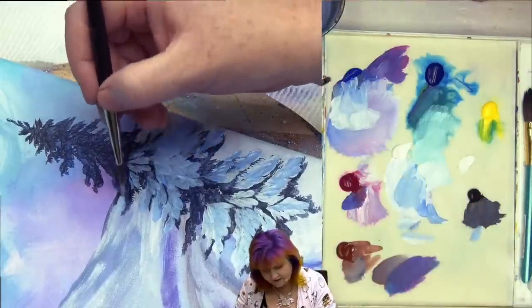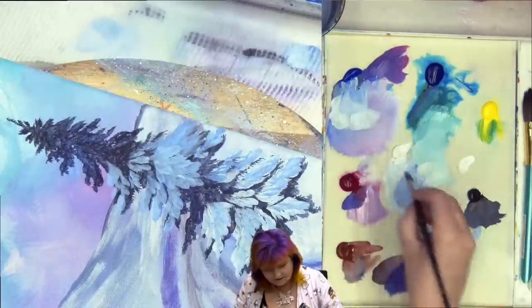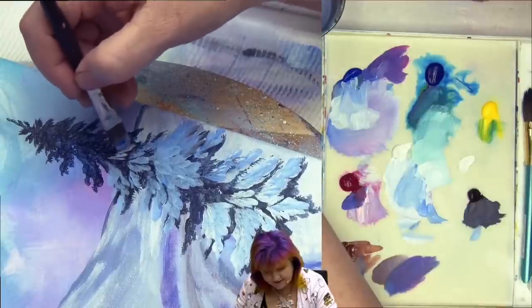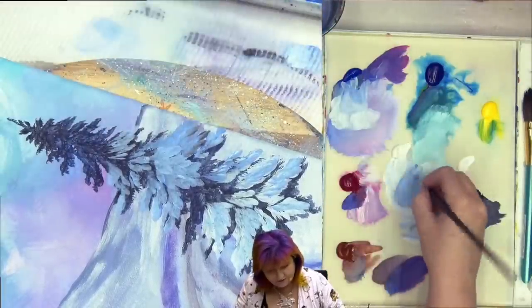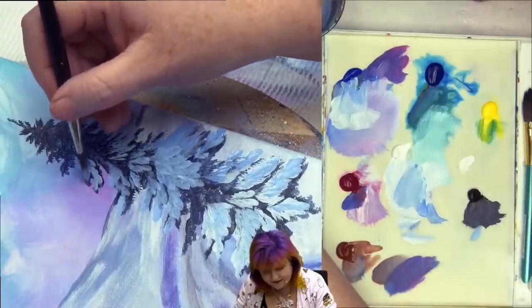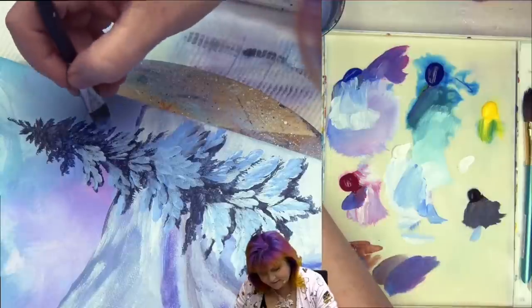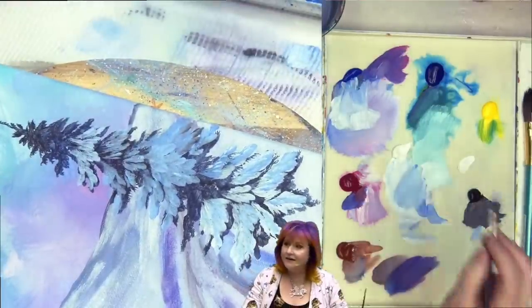Keep giving it tons of personality. Those tree branches should have personality. It takes a minute to get used to growing your branches in paint, but you'll get there.